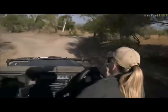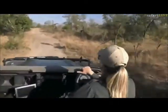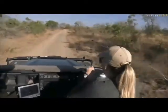I think we should go straight to Twin Dams. Not Twin Dams, to Treehouse Dam. Let's go and have a look there first, and then we'll check Twin Dams, and then we'll work our way up the Mulwati. That's going to be our plan.